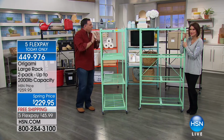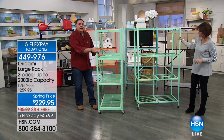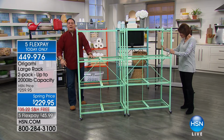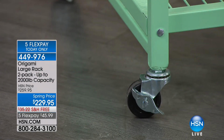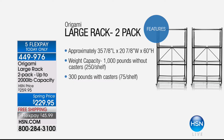Now, couple real interesting stats about this. It's 18 inches across this way, okay? They are 3 feet on each shelf this way. With the wheels on it, as you see right here, and we have a set of locking wheels on here as well, you can put 75 pounds on each one of these shelves for a total of 300 pounds per rack. Or without the wheels, you can go up to 250 pounds per shelf, and then you can put up to 1,000 pounds on each one, and 2 times 1,000, you're getting 2 racks. That's a full ton of weight.